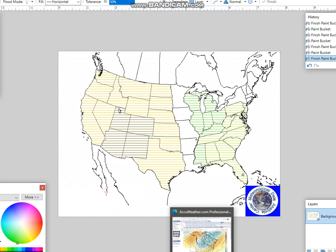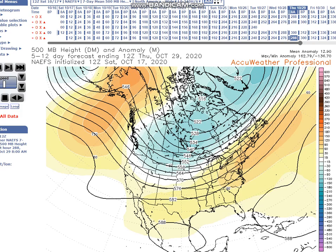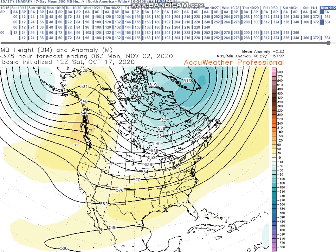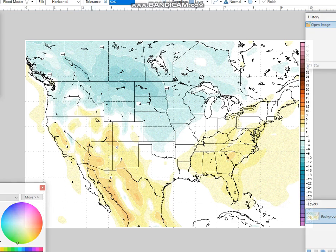Now we're going to take a look at the period for October 30th to November 3rd. And most of the models are showing a nearly zonal flow with near to above normal heights, although the European ensemble keeps forecasting a stable pattern, showing a trough in the east, ridge in the west, but the other models are showing this. So for this forecast period, I am forecasting below normal temperatures for this region here, with anomalies of 4 degrees below normal, and then we have above normal temperatures for this region here with anomalies of 2 to 4 degrees above normal.